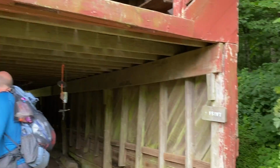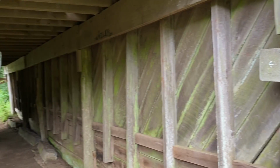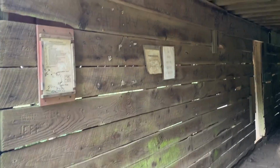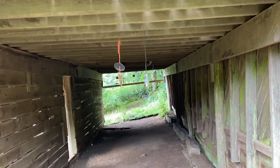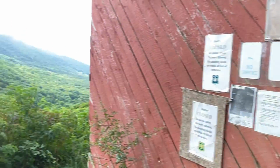And they actually have a privy here. Even though we're still in Tennessee, they actually have a privy. One of the only ones. Yep, there's a door over there. This is a cool old barn. And I'm not allowed to go in, so I can't get up there to see what it looks like. But let's go around the side and see if we can see something.